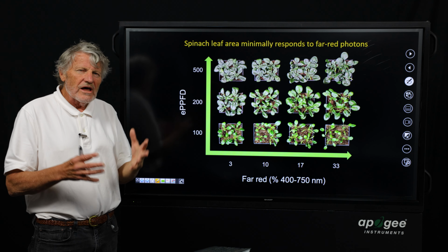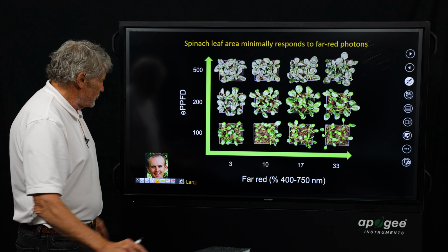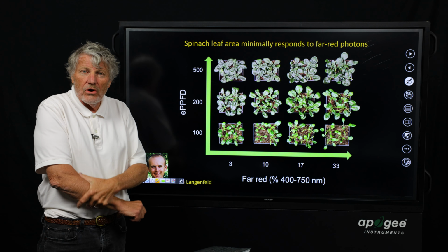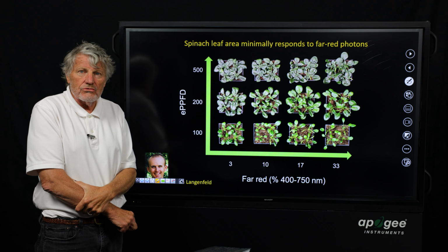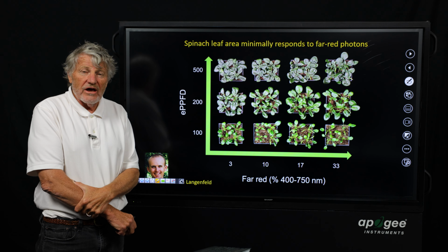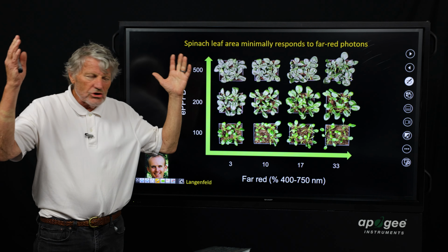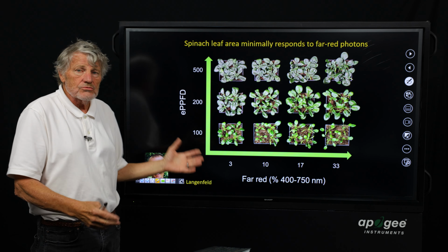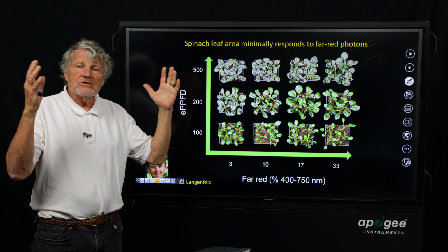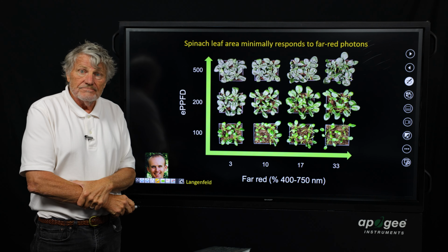So we have a lot to learn about interactions of far red with photon flux. These studies were done by Noah Langenfeld. In my laboratory, we're following up on these interactions with other species. Fascinating photobiology. Now we have a very powerful tool. We're going to hear numerous talks in this conference about all these principles applied to plants. I'm excited to be here. I'm excited to hear all these talks, and thanks for listening.